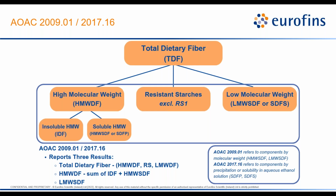Moving into methods that can quantify more of the resistant starches as well as the low molecular weight dietary fiber presence. I grouped these by similarity of the method in terms of what's reported and what's measured. So 2009.01 and 2017.16 both report the same fractions. So they both report a total dietary fiber result, which does include the low molecular weight soluble dietary fibers. These two methods also quantify more of the resistant starches as well. So that's just something to keep in mind. And then again, it also reports high molecular weight dietary fiber too.